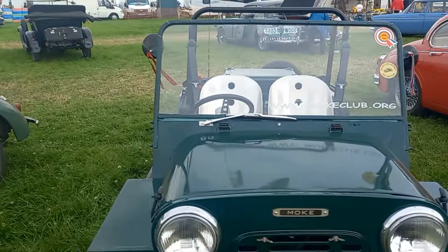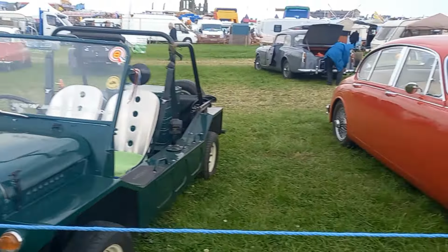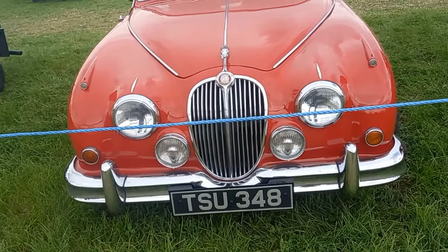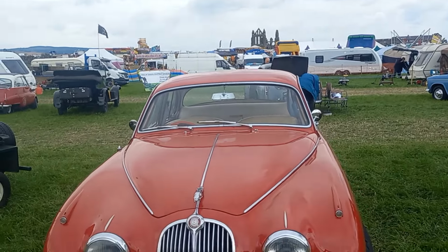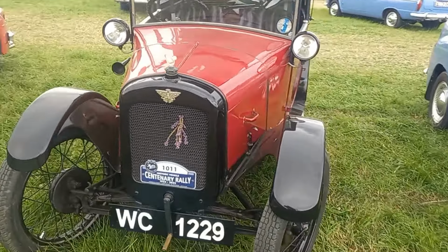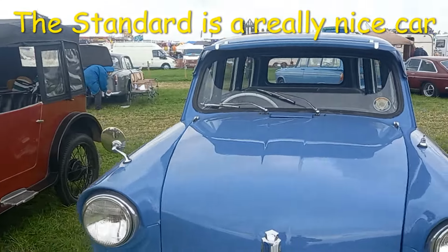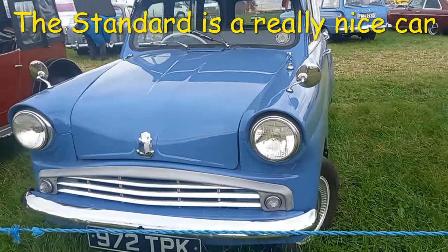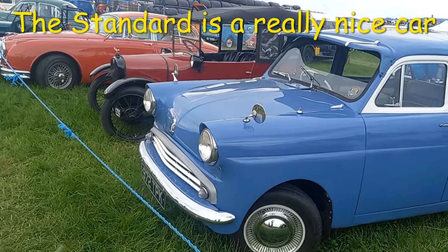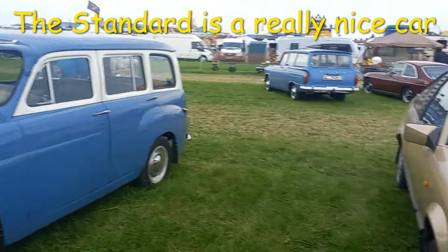Four door. Mini Moke. 64 B Reg Moke. Another Jaguar. Another 3.8 Mark II. In red. That's a beautiful car. With the roof up. Standard. That's nice. Standard four door. That sits well.